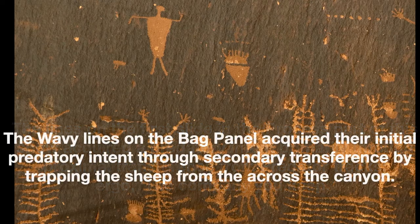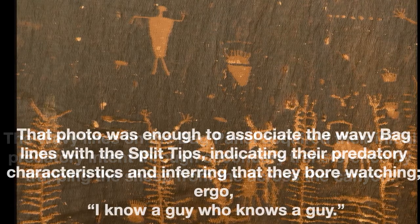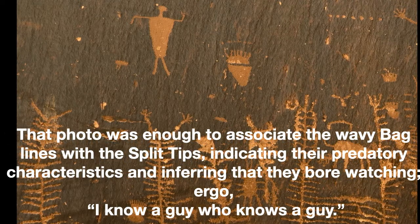The wavy lines on the bag panel acquired their initial predatory intent through secondary transference by trapping the sheep from across the canyon and reiterating the wavy lines of the bag on that side of the canyon. That photo was enough to associate the wavy bag lines with the split tips, indicating their predatory characteristics and inferring that they bore watching. Ergo, I know a guy who knows a guy.